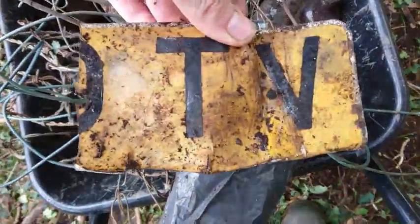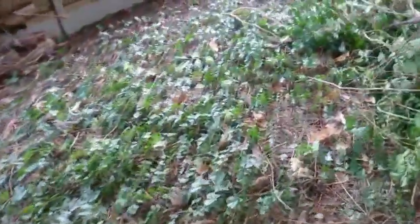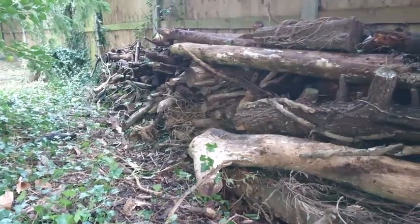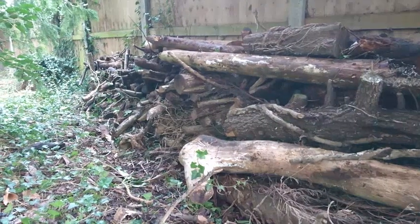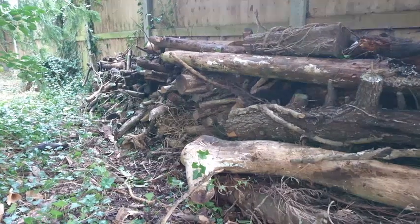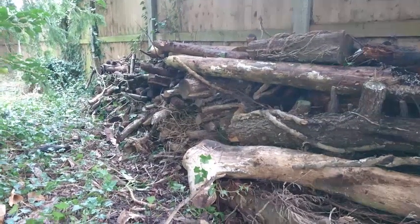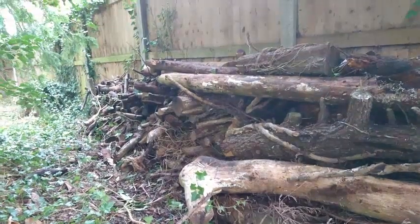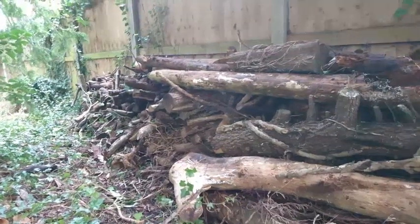That is the first I've ever found, quarter of a number plate. That wire's enough to give any strimmer the arse today, so it's not going to be much fun, but here we are. So, yes, it's just a stack of logs, but it's going to give a safe haven, and a home, and a kitchen, living room, bathroom, bedroom, a sanctuary, all to lots of Mother Nature's lovely little animals.